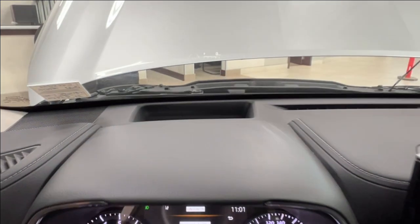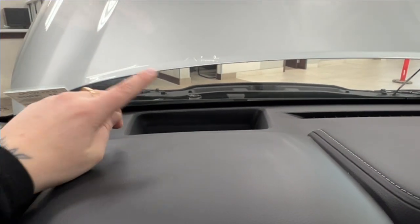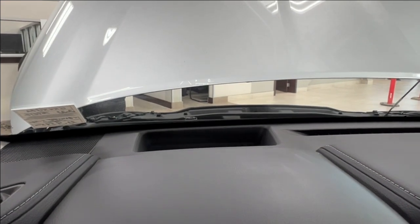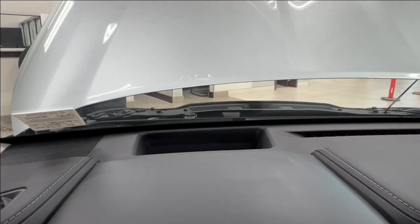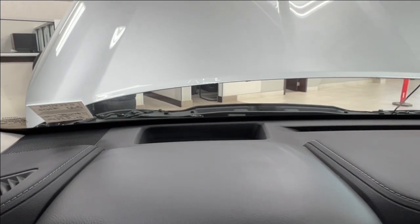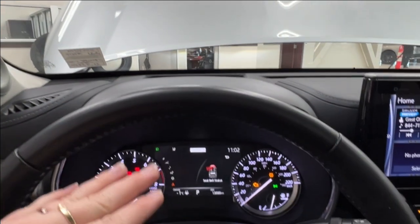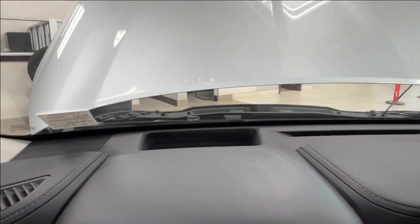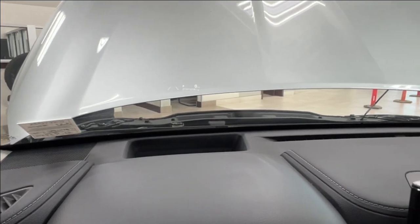Then looking upwards, you'll find this little inset part of your dash. If you look right here, you'll find some numbers displayed. This is your heads-up display. This is where you're able to see some pertinent information such as your kilometers per hour without having to take your eyes off the road to look down at your dash. Really nice to make sure you can always get the information you need without distracting yourself.